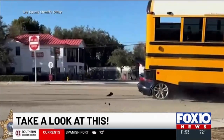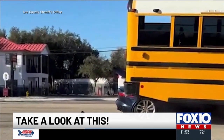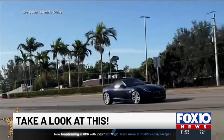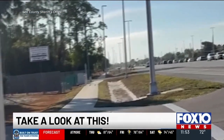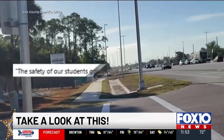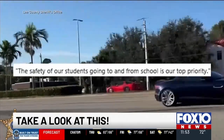According to the sheriff's office, no students were on the bus at the time of the crash. The bus driver was taken to the hospital for minor injuries. The driver of the sports car was cited for following too closely. The sheriff's office shared the video to social media, saying they're increasing patrols in the area to curb reckless driving, writing, "The safety of our students going to and from school is our top priority."